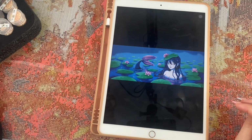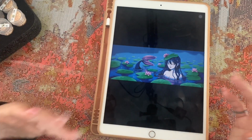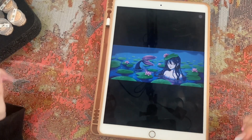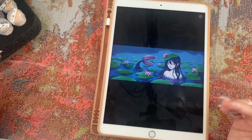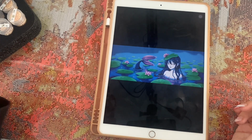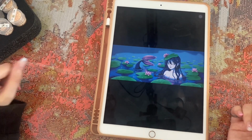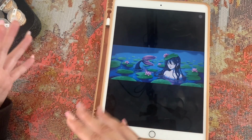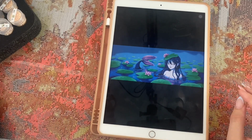Please be aware that you have rounds and you have squares. So depending on your image, please be careful what you choose. Always have a look if it's the right form of drills that you're ordering. You can also choose different colors, and you can just put everything in your bag and then in your shopping cart. And then when you go out and pay, you can just pay for it together.